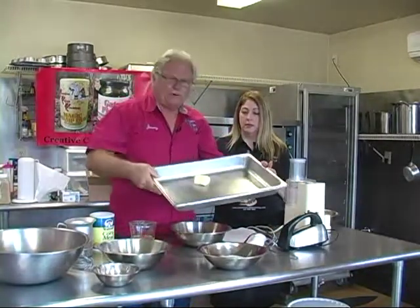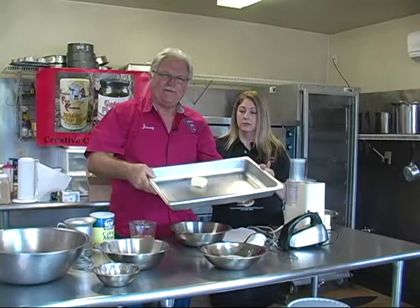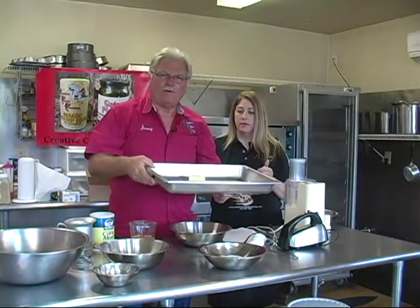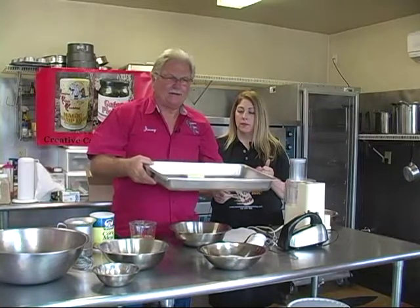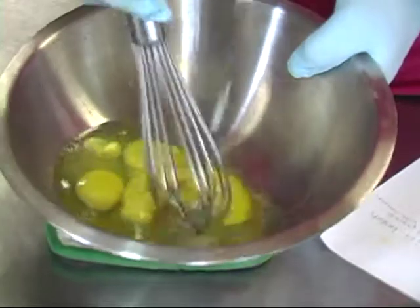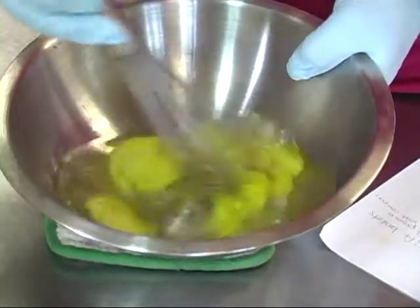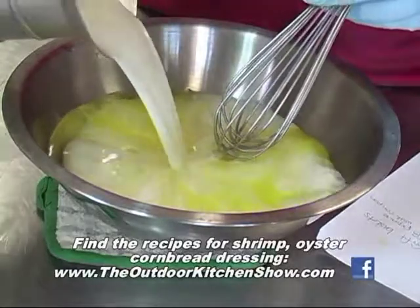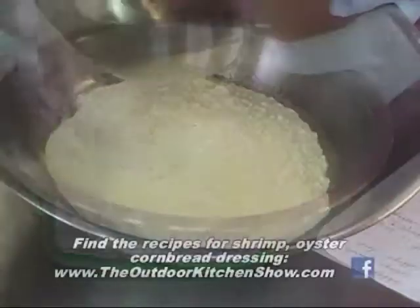And I put a chunk of butter in. I'm going to slide it in this oven, kind of melt that butter and preheat the pan before I pour the cornbread into it to bake. So let's get started with that. Now this is just the standard cornbread recipe that comes on a package of cornmeal. He uses eggs, and he uses half and half instead of regular milk, and whisks that together.